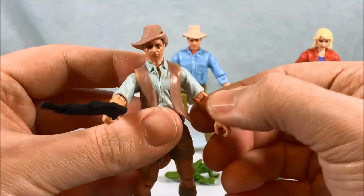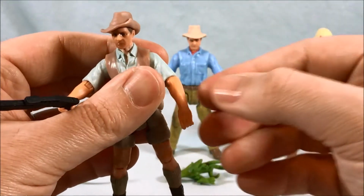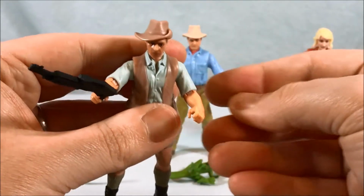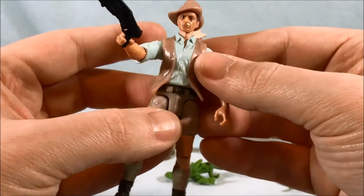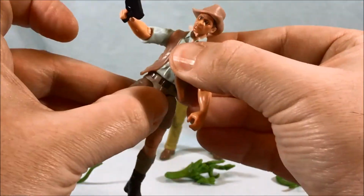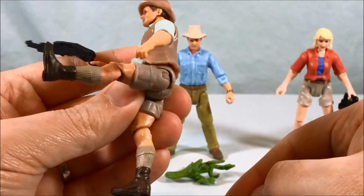So you can kind of see the big chunk of the elbow there, but I don't think that's that big a deal. So this can spin around, as well as 90 degrees there. Nothing in the wrist from the forearm. This is all one solid piece here. But then you have the waist swivel. You have out to the side, as well as front kick.